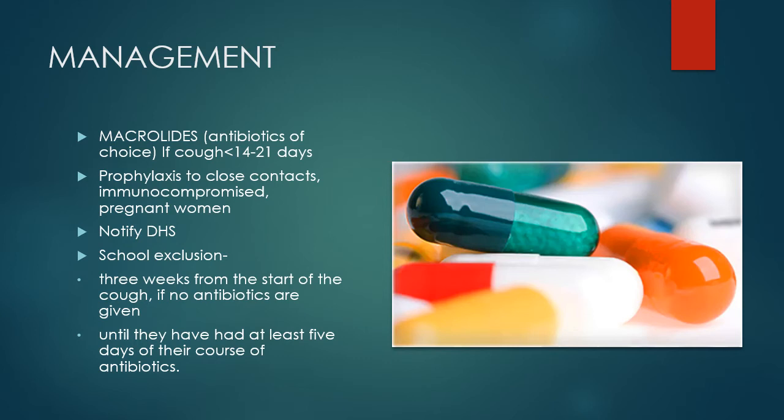Now moving on to the management. How are you going to manage? As I told you in the beginning, it's a bacterial infection, so we are going to manage it with antibiotics. But there is an important point. Antibiotics are given if the cough is present for less than 14 to 21 days, that is less than 2 to 3 weeks. If the cough is present, then you need to give macrolides for 7 days.